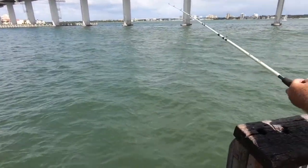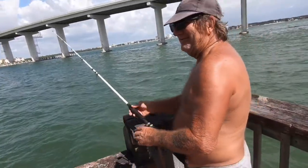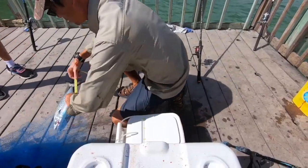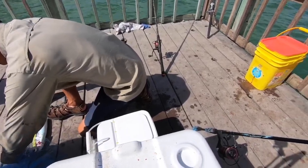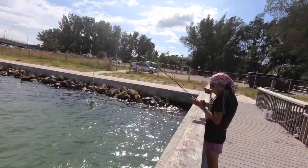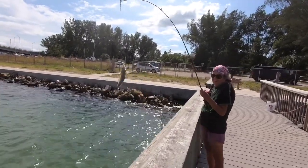Did it just come off? Yeah. Oh, story of my life. A big one goes. Come on. Oh, whoa, whoa. What is it? Oh, look at that. Laura caught a jack. Nice little jack.